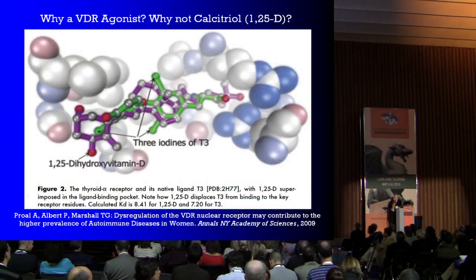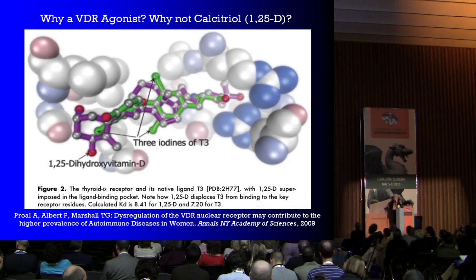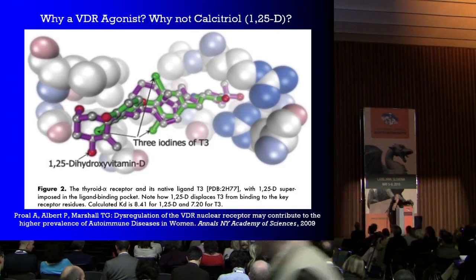Here I've got an example. This is the thyroid receptor, thyroid alpha receptor. And in its binding pocket, you can see T3, the 3 iodines of T3, and also 1,25-dihydroxyvitamin D, which has a very high affinity for thyroid. One of the reasons why is the vitamin D metabolism gets out of whack. Thyroiditis sets in, or certainly hypo or hyperthyroiditis.